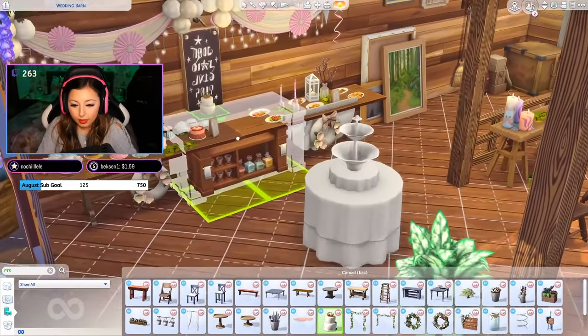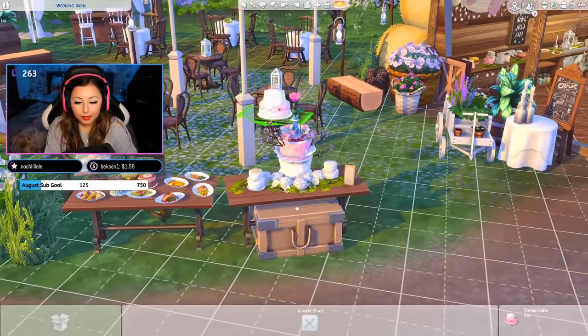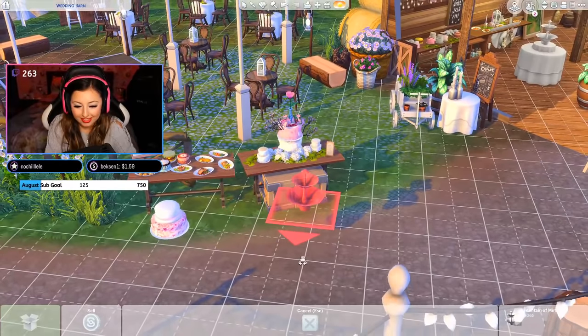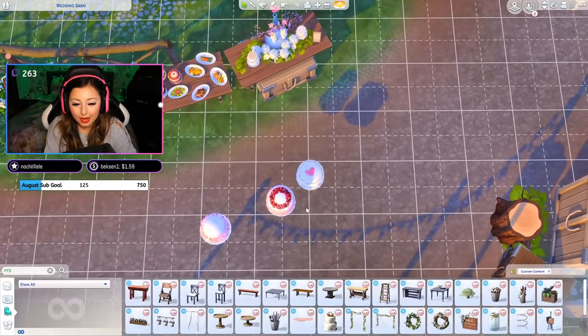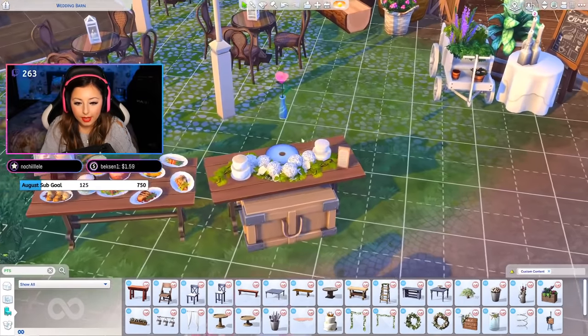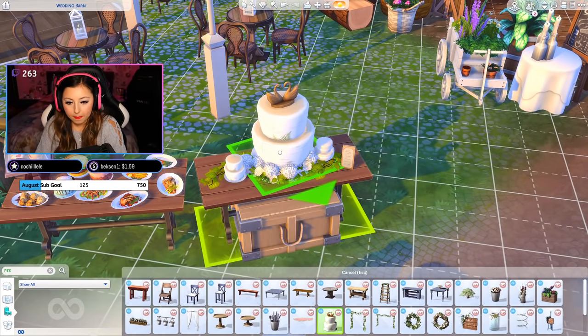It's a deco wedding cake. Oh god, what's going on there? I don't know what's going on there. Right, let me come out here. Let me get rid of whatever this monstrosity is out here. Oh, it's not a monstrosity, but it's just massive. I'm gonna need to go throw these away. Here we go. Get rid of that, get rid of that, get rid of that, and then put that there and make it bigger.